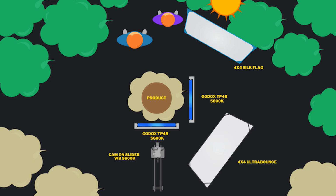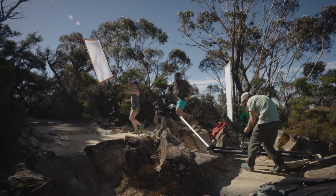The first thing I do is put the camera in position and do any final tweaks for blocking. And once I'm happy with the composition, the next thing I do is try to work on the things that I can't control. So as I was backlighting the product, I wanted to change the light quality. So I put up a 4x4 silk, blocking the sun's backlight and changing the light quality, making it a lot softer on the backlight of the product.